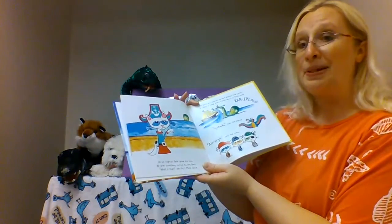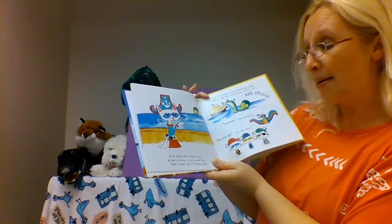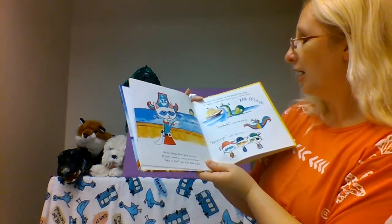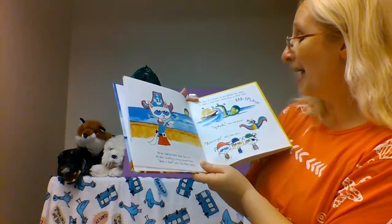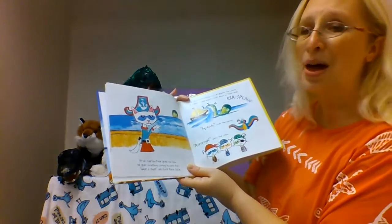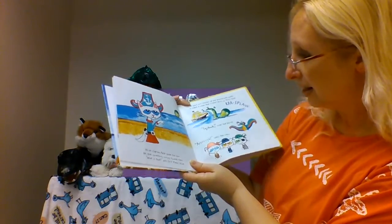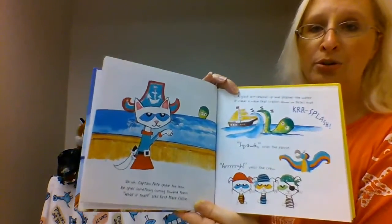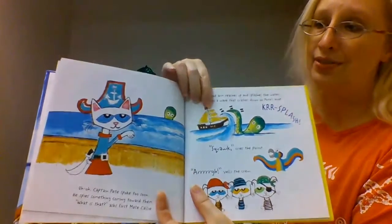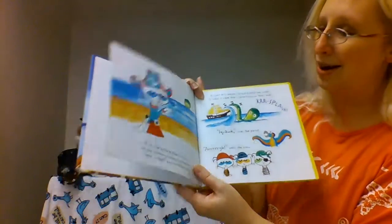Uh-oh. Captain Pete spoke too soon. He spies something coming towards them. What is that? Asked First Mate Callie. A giant arm reaches up and splashes the water. It makes a wave that crashes down on Pete's boat. Kersplash! Squawk! Cries the parrot. Arr! Yells the crew. Can you see what that is? Did you see? Right here. And right here. What is that? All right, let's turn the page.